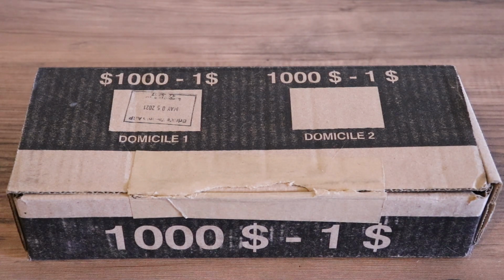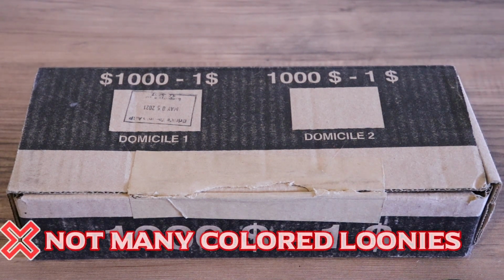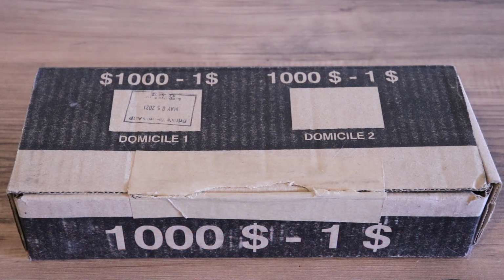Now, the reasons I do not like hunting loonies are there are very few colored loonies in circulation. Now, they did release the 2020 United Nations colored loonie, and they did just release the Klondike colored loonie, but once you have a few of these in your collection, there's no more point in really doing any more hunts. Like, you have to call it quits at some point once you have a certain amount of these coins stockpiled. You got to know when enough is enough, and I mean, it's not going to hurt anybody, and the only one it's going to hurt is you and your bank account.